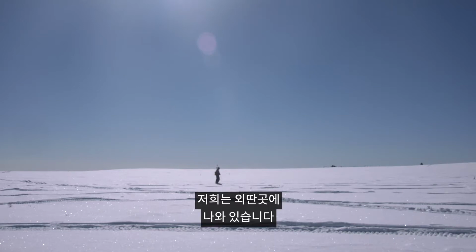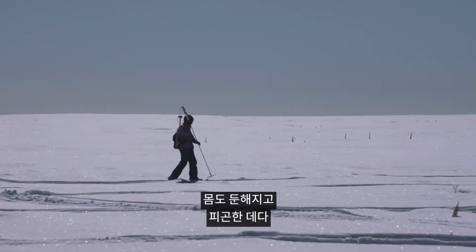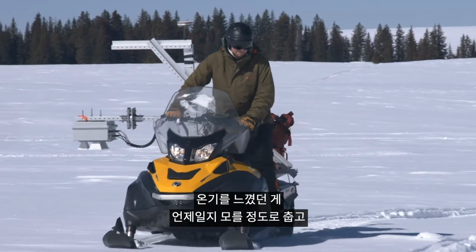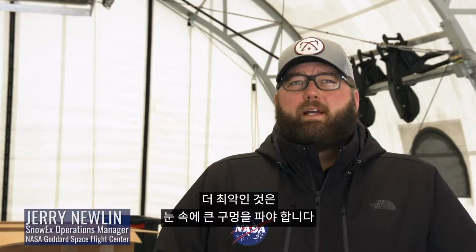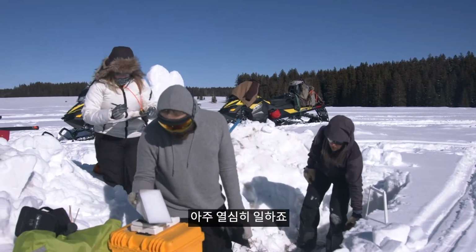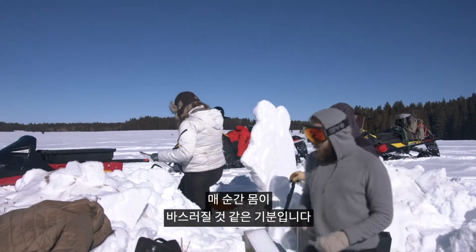We are in a very remote environment. It's a harsh environment. You move slower, you're tired, your eyes hurt because it is so bright out there. You're cold, you can't remember the last time you were warm. And to kind of make matters worse, you're digging giant holes in the snow. So you're working hard the whole time that all of these elements are just pounding on you.